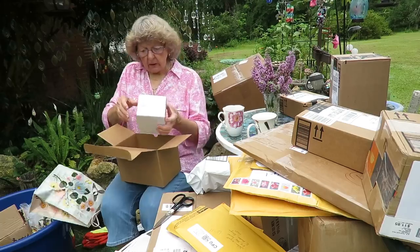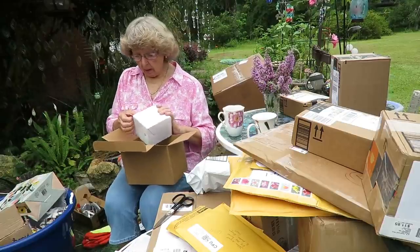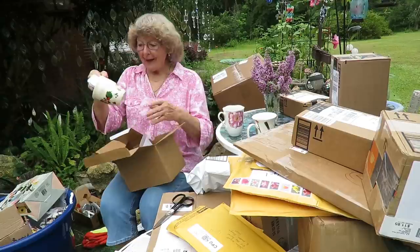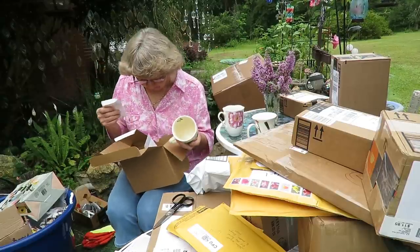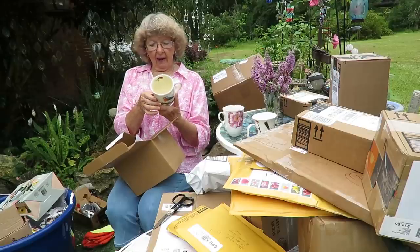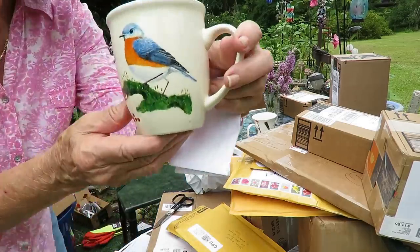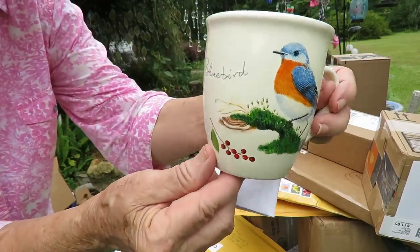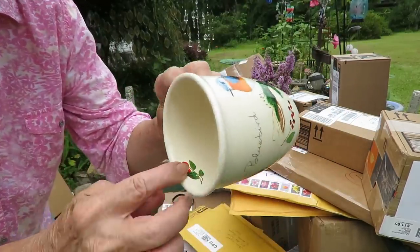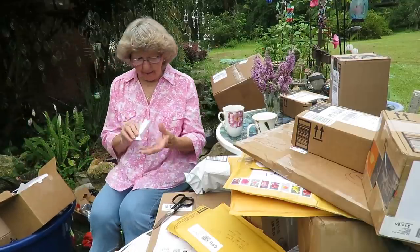Okay, I'm gonna try to keep this together. Oh, I have another cup. Oh my goodness, a bluebird on this cup. Oh, how pretty. And strawberries and blueberries. Look, y'all. Ain't that awesome? Can y'all see the bluebird and the berries? The blueberries, the strawberries, and a blue feather. And a berry right there and a strawberry right there. Oh, thank you so much. That is awesome.